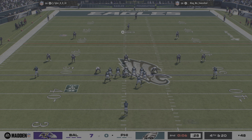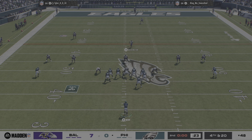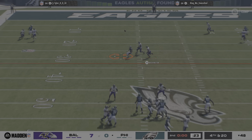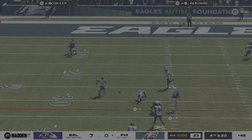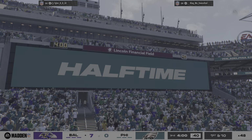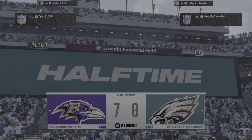The Eagles are in punt formation. Braden Mann will kick it away. Oh, and they're going to fake this one. And no success on the fake punt. That was way too tough to connect on the throw. That's a turnover on downs.